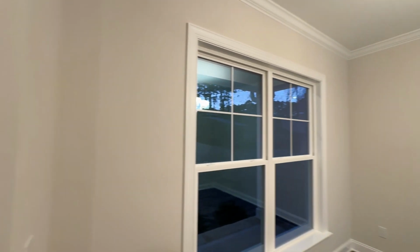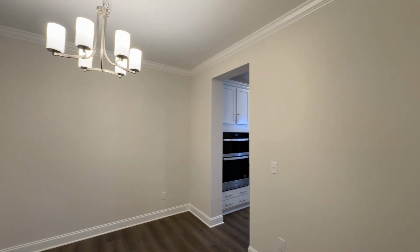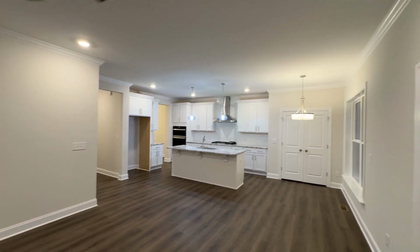All right, come on inside. Let's check out this new build in West Cary. It is right around the $1 million price point, completely separate. No, it's not a townhome, no HOAs or anything. And it is a new build on an old plot here.